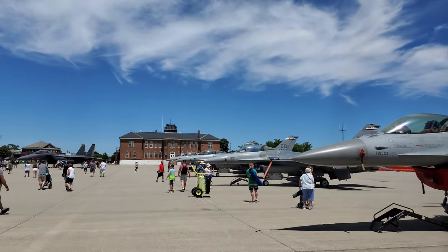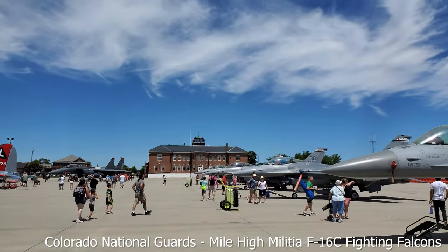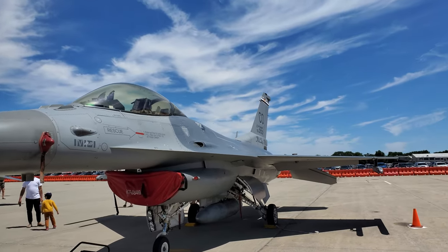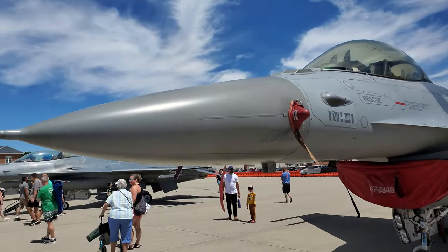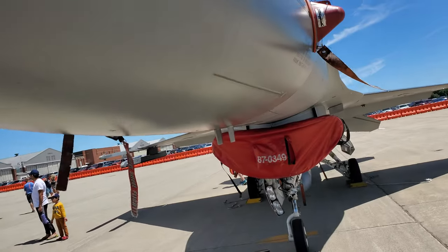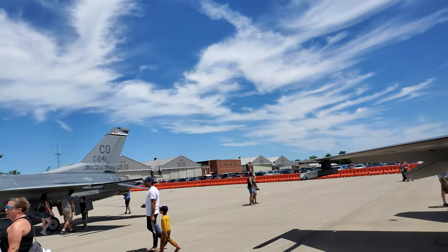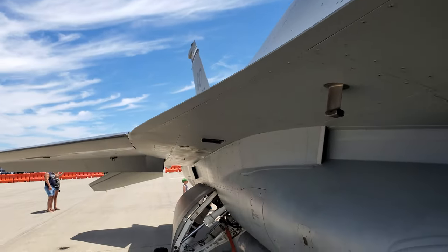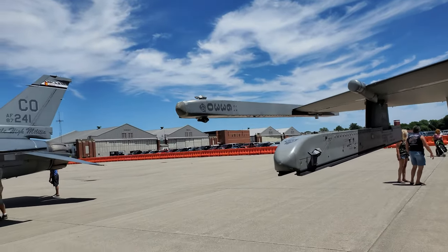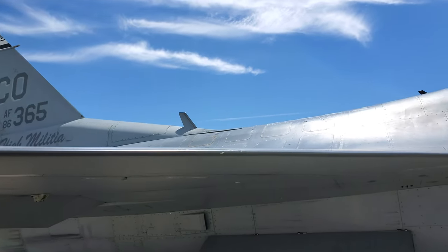These four aircraft on the right are F-16 Fighting Falcons. They're part of the Colorado's Mile High Militia. These were transferred from Colorado's Air National Guard's 120th Fighter Squadron, 140th Wing, to an air base in the south of Spain in October of 2021. Later that month, those planes were to be deployed in the Middle East. They're back in the Detroit area now, so I'm not sure what happened with them.